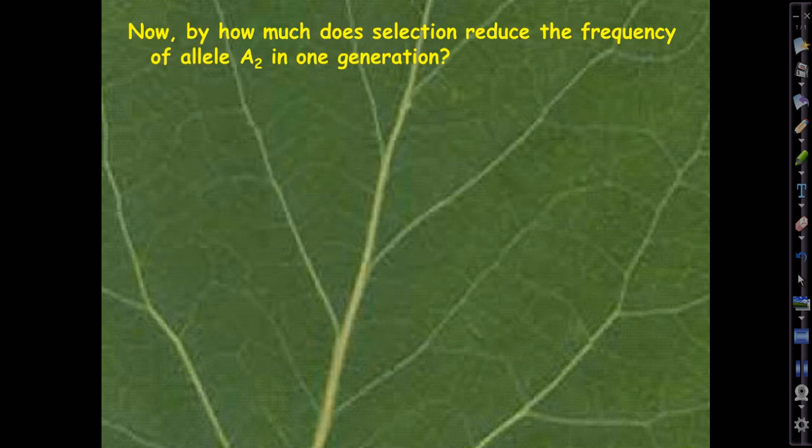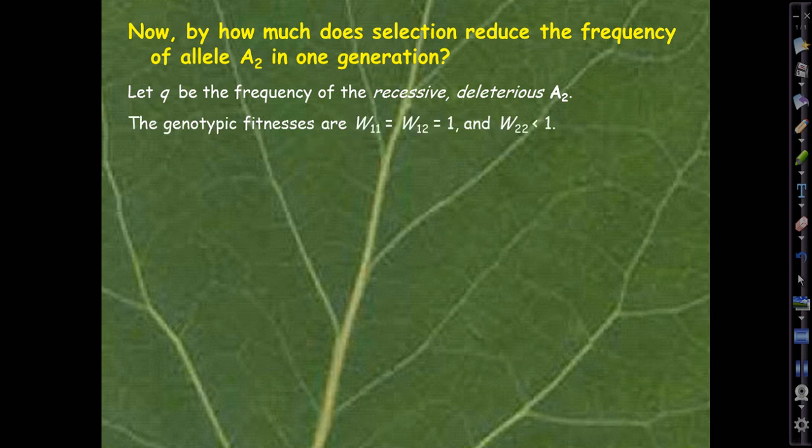So by how much does selection then reduce the frequency of allele A2, which we're assuming to be harmful, in one generation? Let Q be the frequency of the recessive deleterious A2 as usual. Because of our assumption that A2 is fully recessive in its effects, the genotypic fitnesses will be 1 for both the A1 homozygote and the heterozygote, so W11 and W12 are equal to 1, and the homozygous mutant fitness will be something less than 1, perhaps, as we'll see, a lot less than 1.